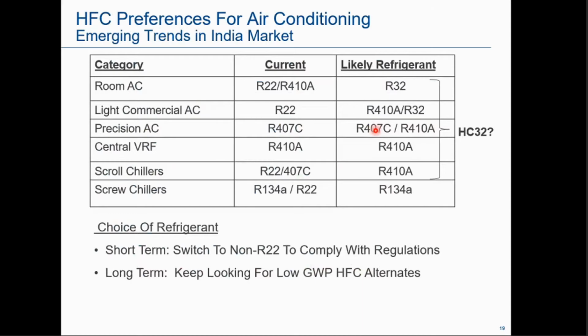If you see room AC, currently we are with R22 and R410A, and a lot of room ACs you might have found in the market now with R32 refrigerant. I would say it's R22, R410A, and now R32. Cassette AC, vertical, and those kinds of applications are with R22, but now they are also moving fast towards R410A and R32. Precision AC, R407C is the current trend, and they are likely to move to R410A, and maybe 4 or 5 years down the line, who knows, R32 may be a right choice for precision AC.